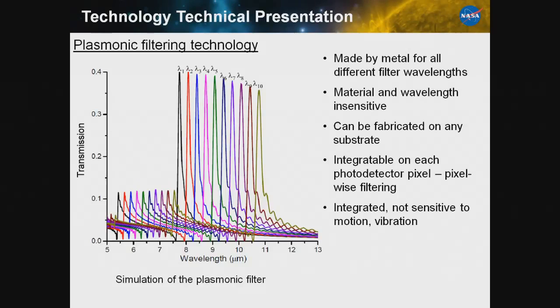We verified this on large area detectors. We've yet to make an imaging array of this whole plasmonic filtering approach. And like I said, it can be fabricated on any detector material, so it could be optimized for quantum dots or some other commercially available product. There's no misalignment. There are no calibrations that are going to be needed. Once you fabricate this, you're set, and it's not going to change. Next slide, please.